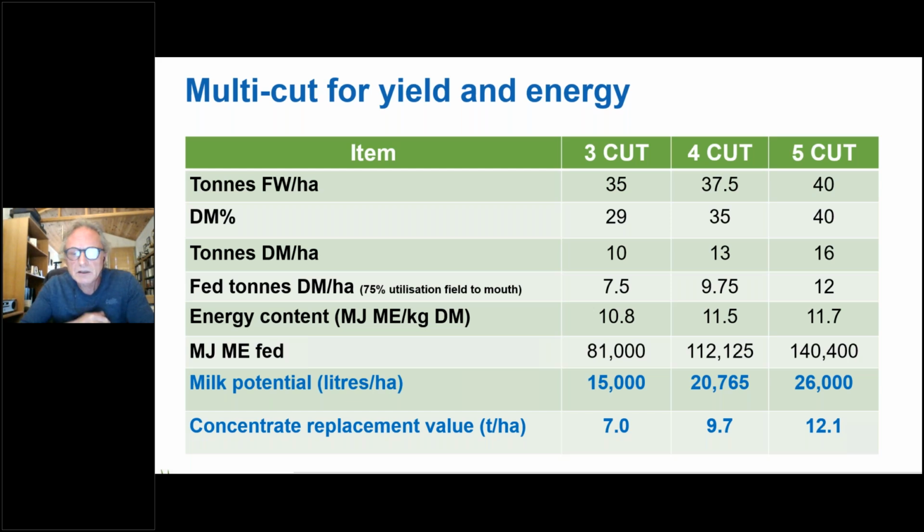We don't actually feed everything. There is wastage, and it's very difficult to minimize that to 0. But in a very good silage making and feeding system, then we would get from field to mouth about 75% of what we grow. So if you turn those tons of dry matter per hectare yields into actually what we get into a cow's mouth, you can see the numbers there, 7.5 for 3 cut, rising to 12 for a 5 cut. Multiply those by the energy content, and you can see that we have a very large potential impact on the amount of energy that we can feed from grass silage when we go multi-cutting. So per hectare from a 3 cut system, we have 81,000 megajoules of ME fed per hectare, rising to over 140 there for a 5 cut system.